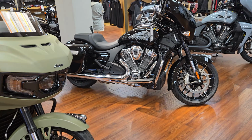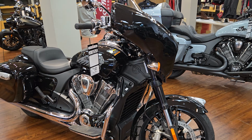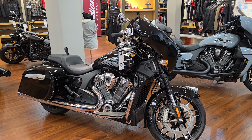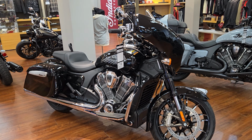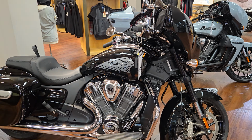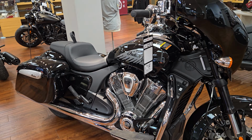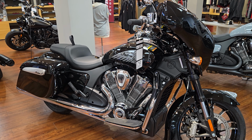But there have been a lot of people that just aren't a fan of the fixed fairing and were asking for the batwing or fork mounted style fairing. Previously, the Chieftain was only available with the Thunderstroke air-cooled engine, 111 or 116. So now for 2025, we have availability of this batwing fairing for the PowerPlus chassis. Again, this chassis is available in a 108 or 112 cubic inch engine.